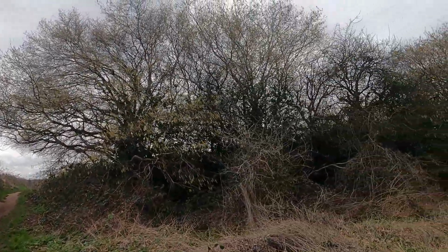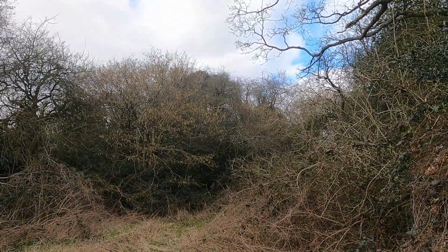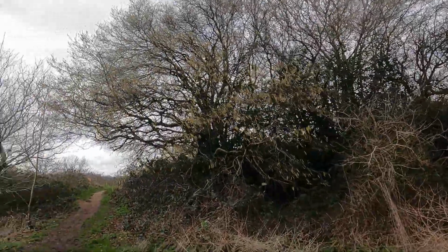There is quite a lot of trees and woodland, to be honest, down here. So imagine in the summer how much bird life you can get by this waterway. Let's keep going and see where we end up.